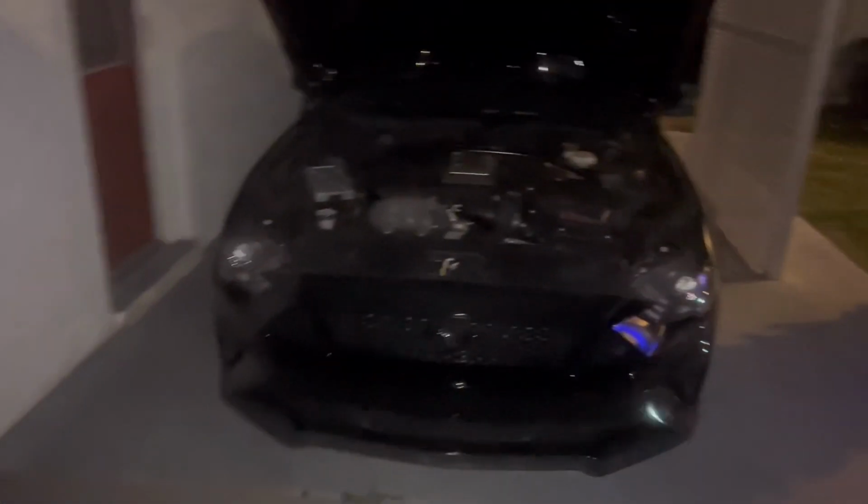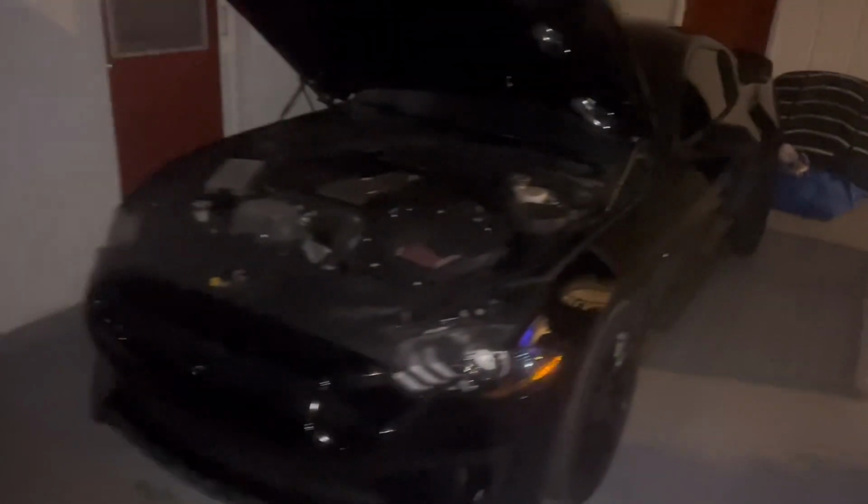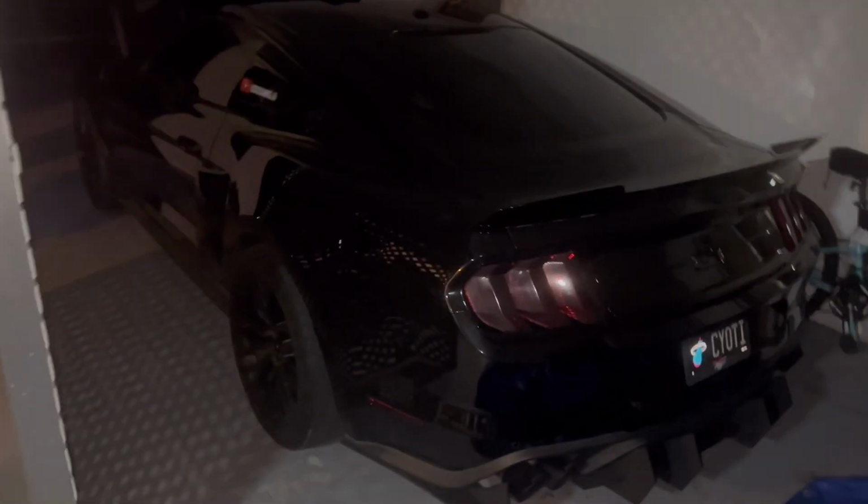But yeah, guys, we got a lot of plans in the future for this car. This thing, it's gonna be really mean one day. It's already pretty mean looks wise, and it's decently fast for what it has done to it. But we're gonna be getting some engines, some performance mods, and a lot of stuff done to it soon.